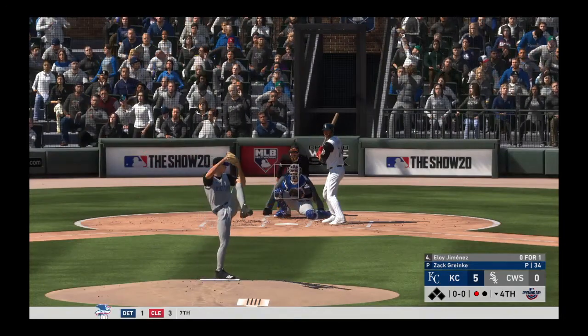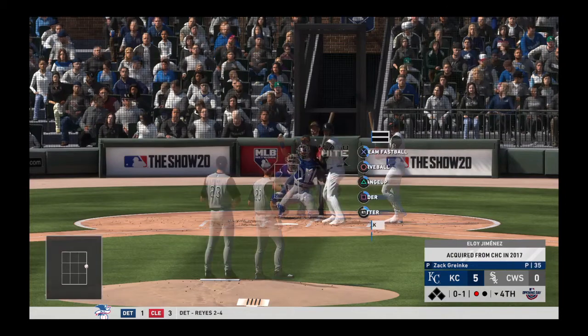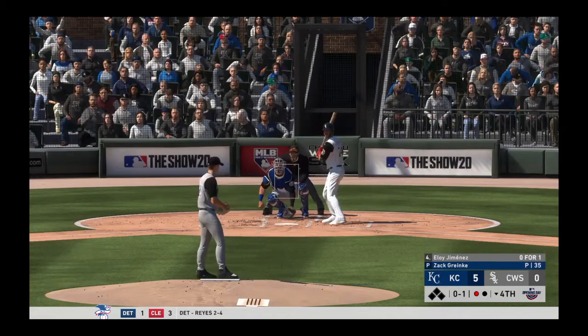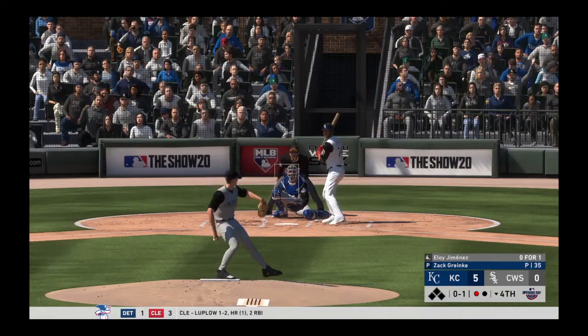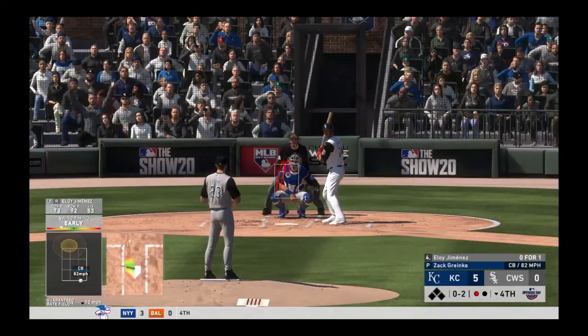He's ready. Here's the first offering. Eloy Jimenez is at the plate now, and he takes a cold strike. The pitch. 0-1 pitch, and he can't make contact on the bender.